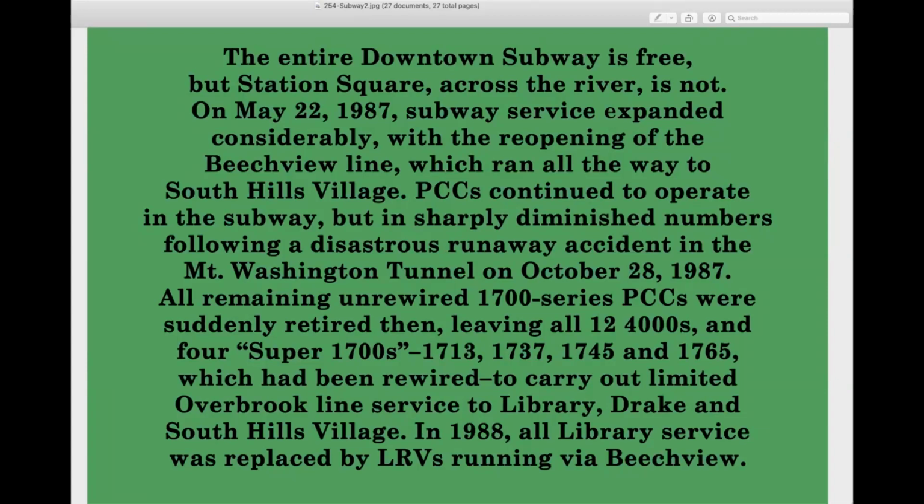But what happened was PA Transit decided to retire all non-rewired 1700s on the spot. That left them with only 16 available PCCs to cover lines that went over the Overbrook line. The cars that were able to continue were all the 4000s, which had been formerly 1700s, but rewired. And then four super 1700s, as you can see, enumerated in the text. The super 17s lasted to 1993. Most of the 4000s lasted into 1999.